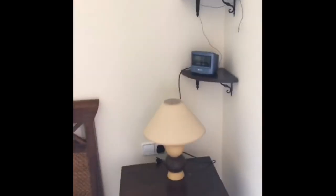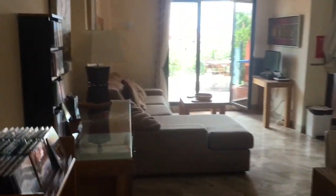Storage again here. A little radio there. Okay. Now there is a hairdryer. And there you go. That's the two bedrooms and two bathrooms to the lounge.